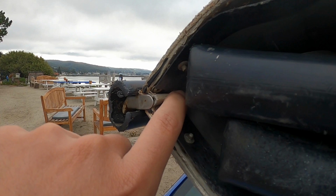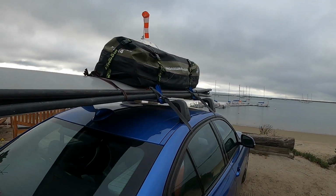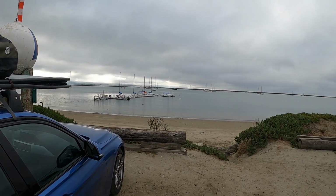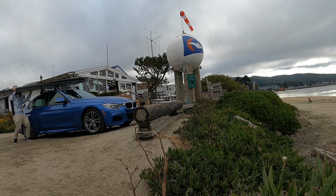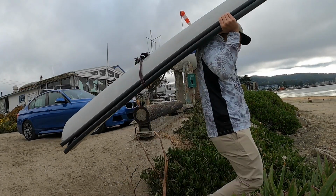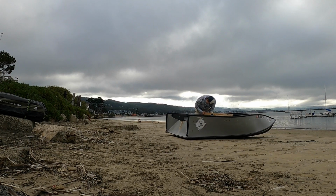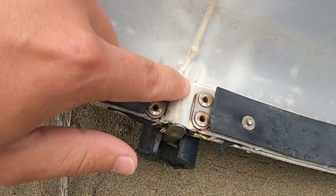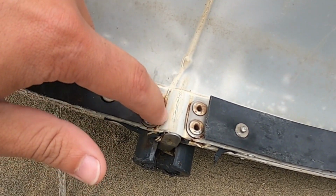I think we'll be okay for a few more trips. Been all around California and I think she's really stood up well considering what I put her through. Let's get out on the water. Here's a better look at that cracking. It's not too severe, it hasn't split yet, but man, it's getting close.